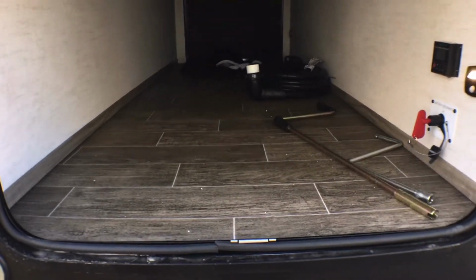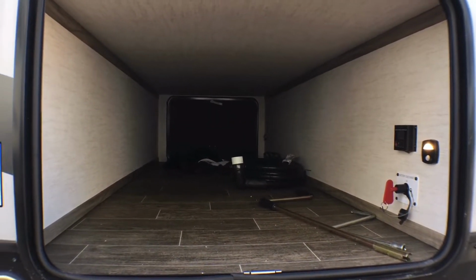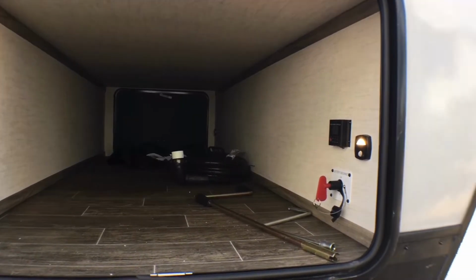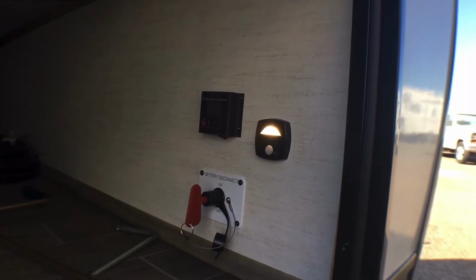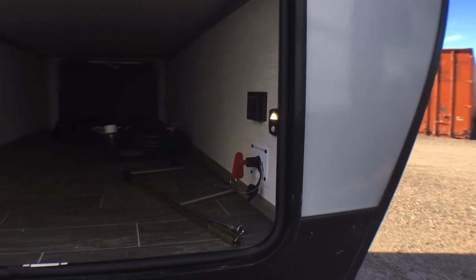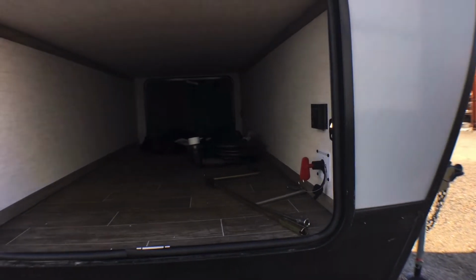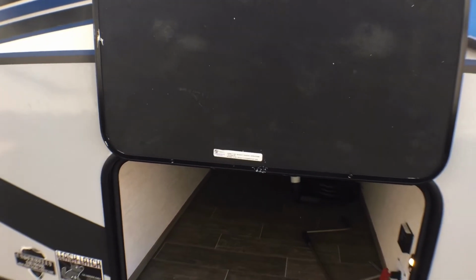If we come back in here, you'll notice the nice finished off pass-through storage. You're going to have a battery disconnect, motion sensor light, which is right there, and then your solar charge controller. Now, if we talk about solar, this does have the 150 watt juice pack and juice pack expansion kit on it. So this is not the base juice pack, which is 50 watts, which is standard. We like to bring in these fully loaded with solar.